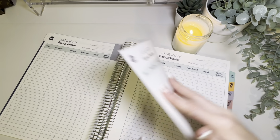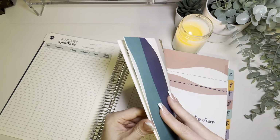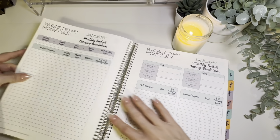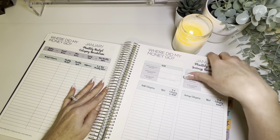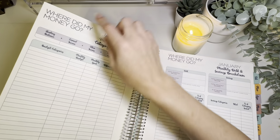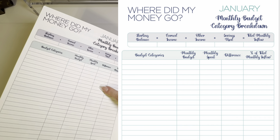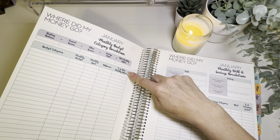At the end of the month, you then put your budget categories. Let me get to that page. No, I will not set the book on fire. Don't worry. Right here is the where did your money go worksheet. So right here, you're going to list your budget categories. What did you budget for and how much did you wind up actually spending? What was that difference? And the percent of the total monthly income.